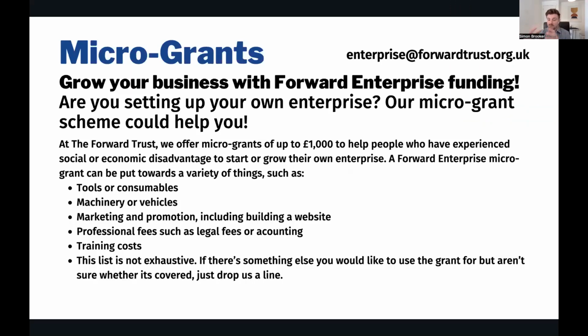And what we're trying to do with this is remove as many barriers as possible for individuals starting up their own businesses. So these could be things like startup costs like tools, machinery, vehicles. It could be marketing that you want to spend that on, training costs, those other kinds of things. It's not an exhaustive list, but it's just to give you a bit of flavor.